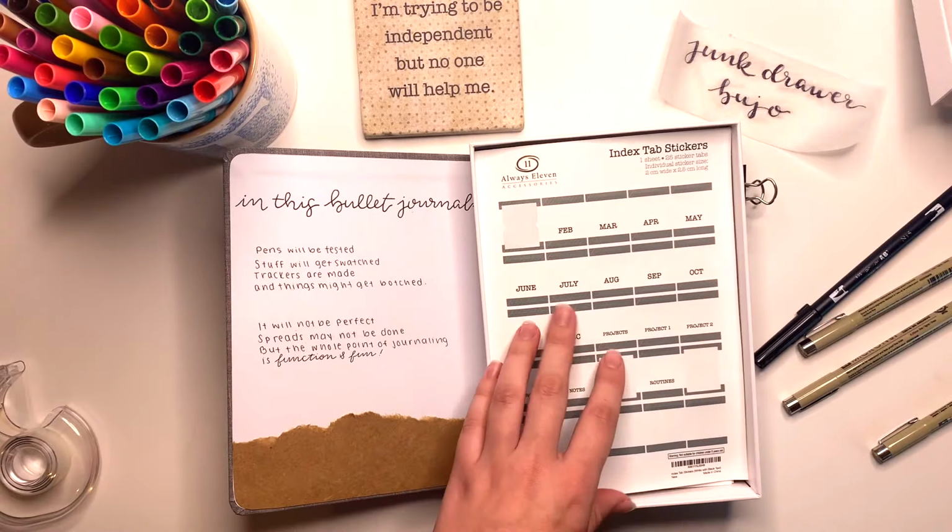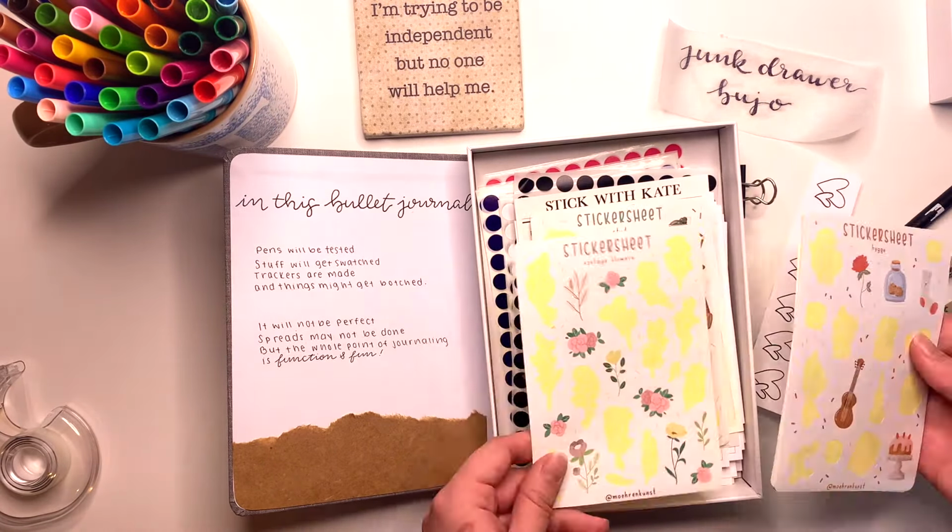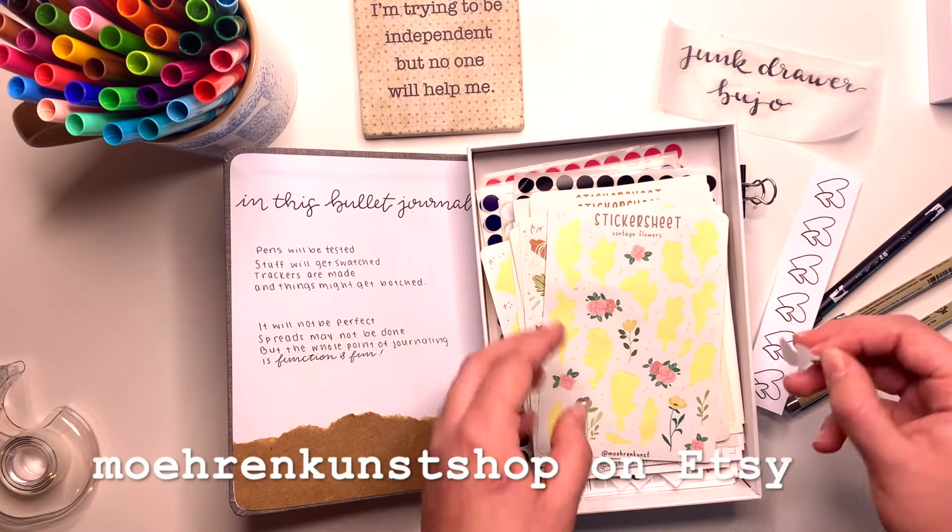Now I'm breaking into my box of stickers to put some stickers on this piece of craft paper that I just taped in. And the stickers I used are from an Etsy shop that I will have on the screen right here and linked down below if you're interested.